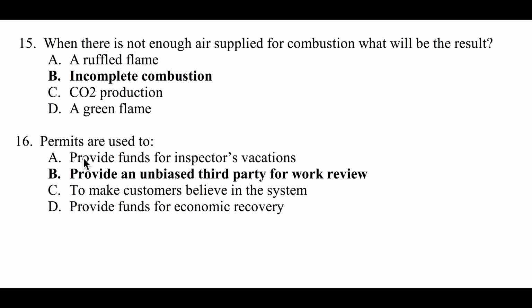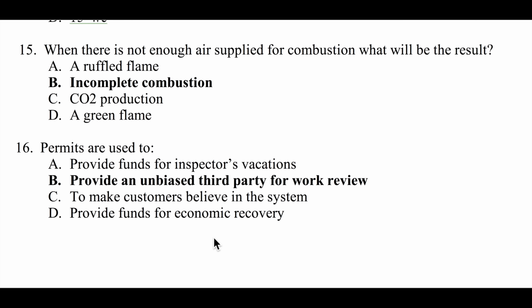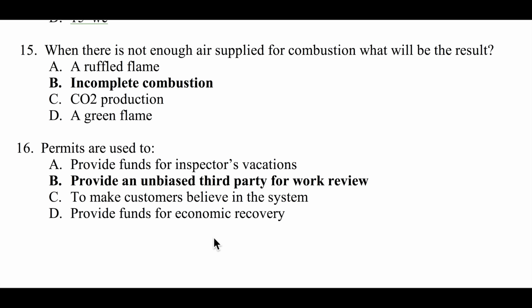Permits are used to provide funds for inspectors' vacations, and yeah, sometimes I believe that, but it is to provide an unbiased third party for work review. Okay, that's the answers for that silly thing. I will be doing some combustion air videos to try to get you through the combustion air requirements in the future.